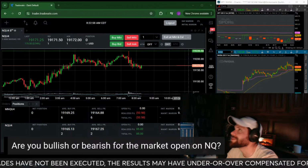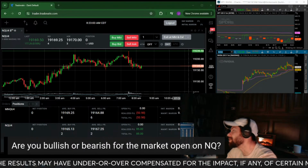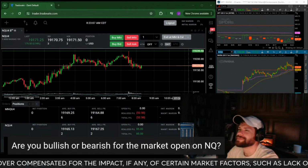Alright, guys, we got 7 minutes left until the market opens. NVIDIA seems to be testing the VWAP 200 EMA. Might be a time to buy, but I don't know. We'll see.